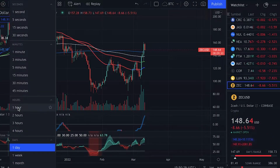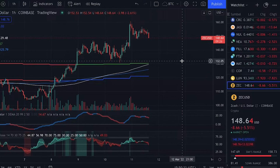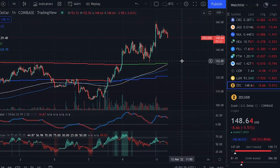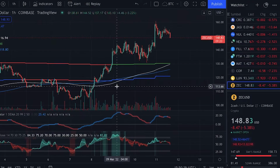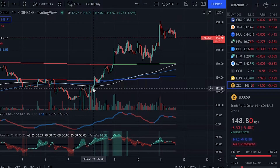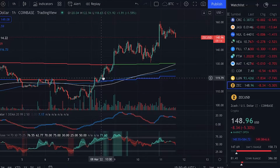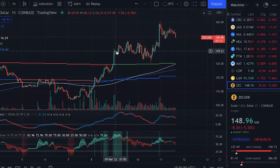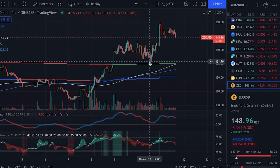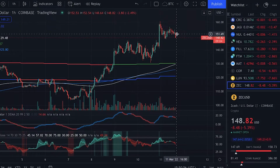Let's go back to our hourly for Zcash. And we can see, yeah, it's had a lot of momentum here once it breaks indicators. And you can see this is a great example here, you guys, where we go up, we come back to retest, and then we're off to the races again. And again, sort of the same thing here. We're up over this indicator. We come back to retest it a couple of times, and then we're off to the races.